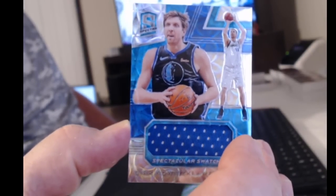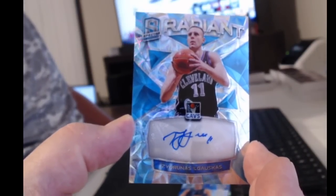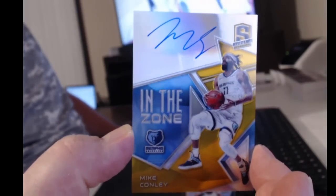Scope to 49. Dirk. The last guy on the list, Zydrunas Ilgauskas. Oh, an on-card of superstar Robert Horry. Number to 10. Oh, this is better than JJ Barea. Mike Conley gold auto in the zone.